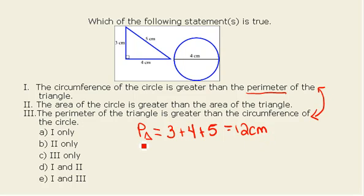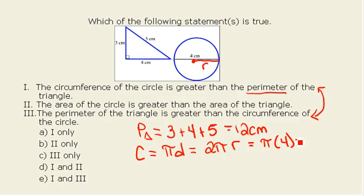If we want to look at the circumference of a circle, we might remember that the circumference of a circle is a round measure, and it is given by taking pi times the diameter, or since our diameter is twice our radius, we could also find the circumference by taking 2 pi times the radius. Since we're given the diameter of 4, we know that our circumference is pi times 4 centimeters.